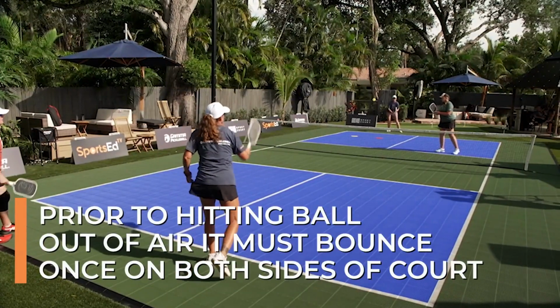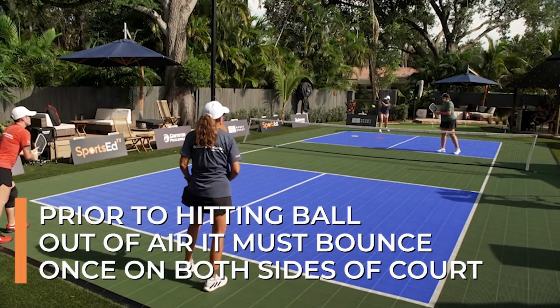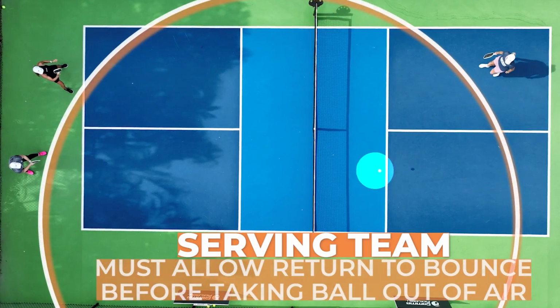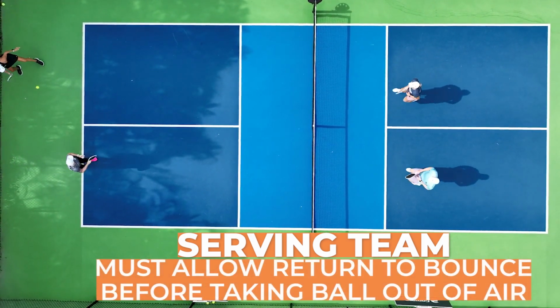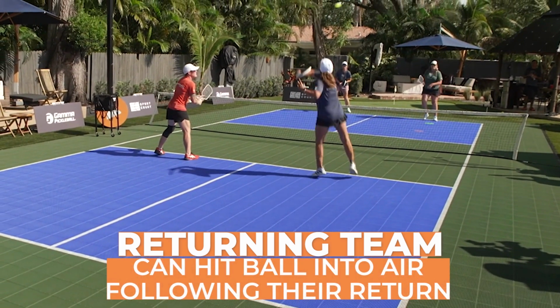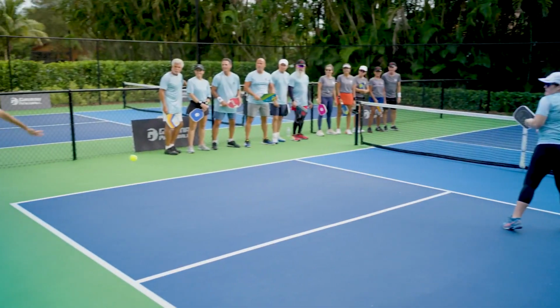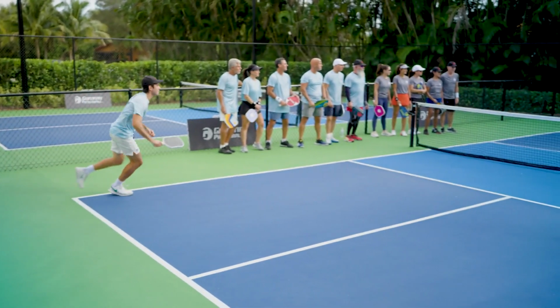Before players are legally permitted to hit the ball out of the air, the ball must bounce once on each side of the court. The serving team must allow the return to bounce before taking it out of the air. And the returning team can hit balls into the air following their return. This is why, when it comes to nearly every point, the returning team will rush the net directly after returning the serve.